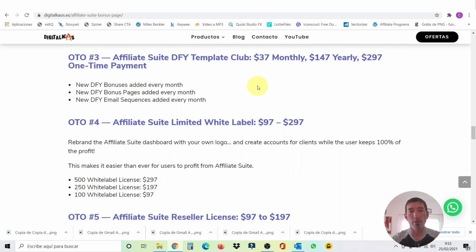And here you have 3 options. You can pay $37 monthly, or you can pay $147 once a year, or you can pay $297 as a one-time payment and never again. This will give you new done-for-you bonuses added every month, new done-for-you bonus pages added every month, and new done-for-you email sequences added every month.